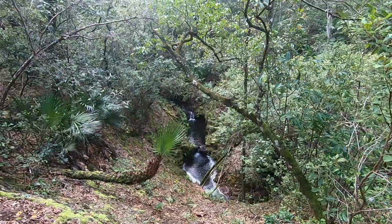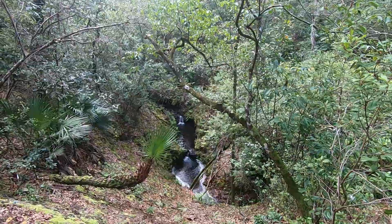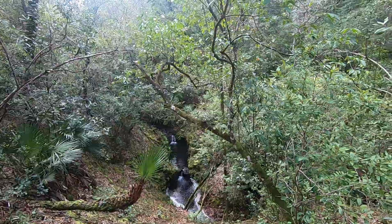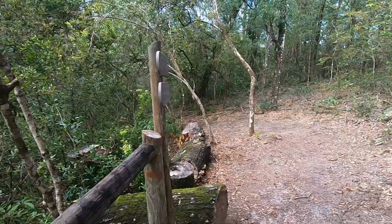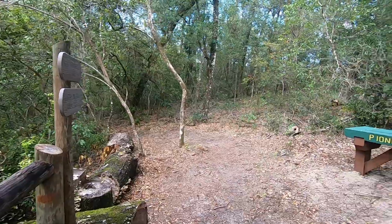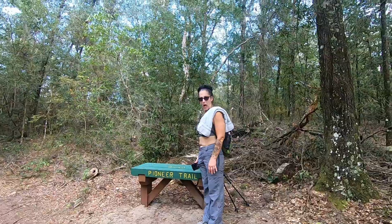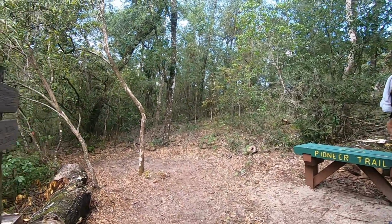This creek would be a good source to collect water if you were overnight camping back here. Not really from here, it'd be hard to get down and back up, but the creek runs across and along this trail, it seems like. So at some point there'll be a good water source to filter water from. We've got a little bench right here. We're going to take a break for a second and get a drink and continue on our way.